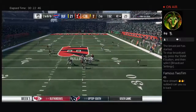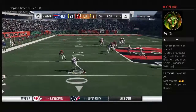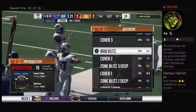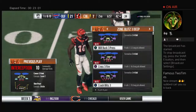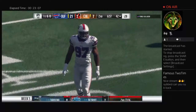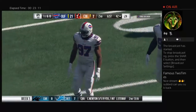Second down, Dalton. Trying to get it to LaFell, but it's intercepted. Read it well, and it's picked. And the return this time will go out to the 42-yard line. So that's back-to-back drives where they've thrown an interception. Ordinarily, we look at the offense and say, what's going on with your scheme? Maybe we should look at the defense and just give them a whole lot of credit. They've got them frustrated right now.